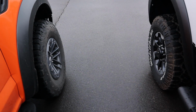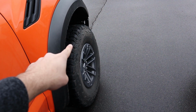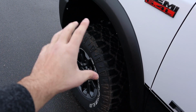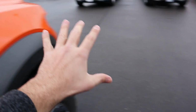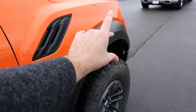Now we're going to come to the sides. We've got 17-inch rims right here with 315s, they're 35s, and 17-inch rims over there with 33s, which are 285 millimeter. Got the Hemi badging, 6.4, 2500 heavy duty there on the side, with the little fender flare. The Raptor does have the wide body, so you've got the venting there and fender flare again.